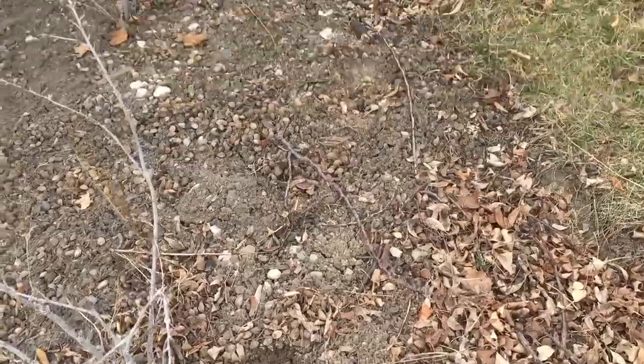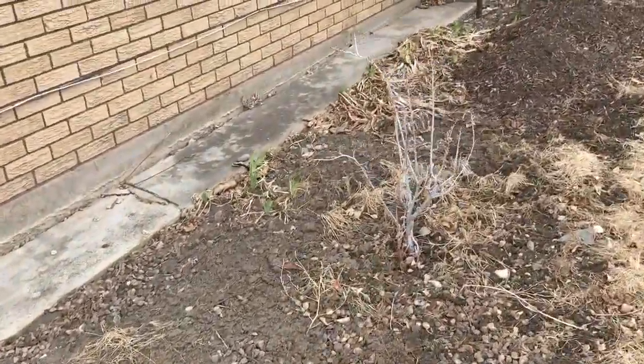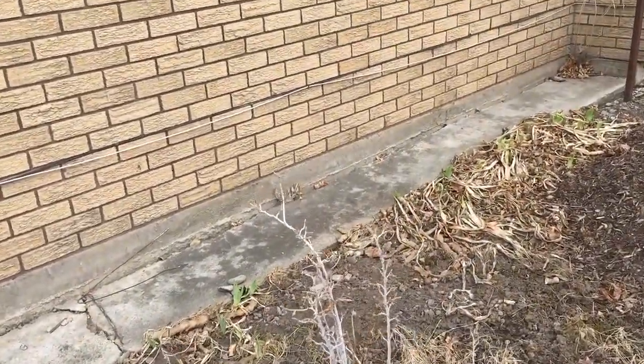I've got some grass weeds here, some other stuff I'm seeing. But it's a great time to work. The weather's great, even though it's starting to rain.